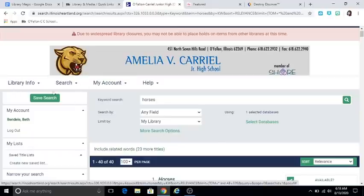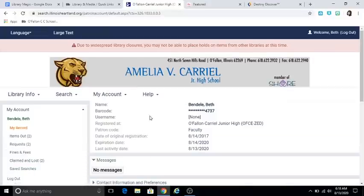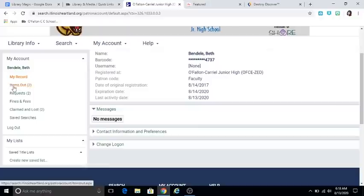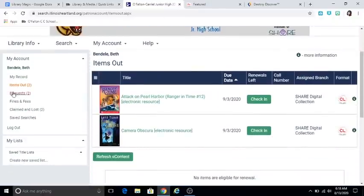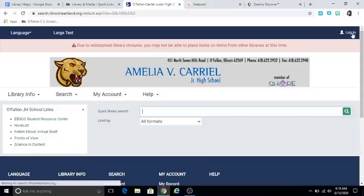So how do you get out? You can click log out here. You can go back to my account, looking at your record. You can see how many items you have out, again, your requests, and so forth. Okay, and you can always click up here in the top right hand corner to log out. I will go ahead and log out now.